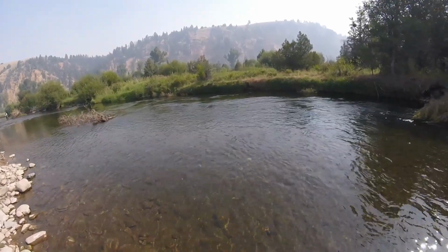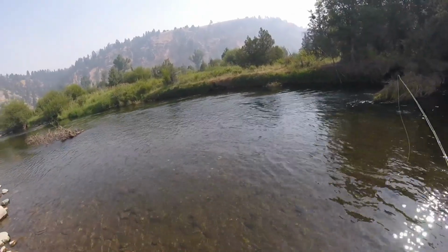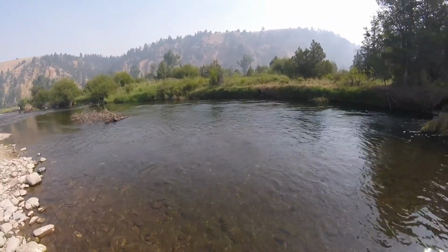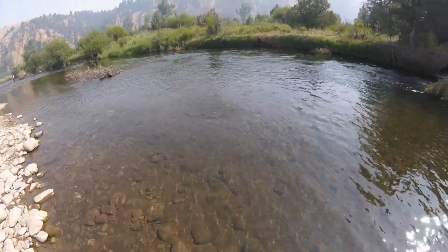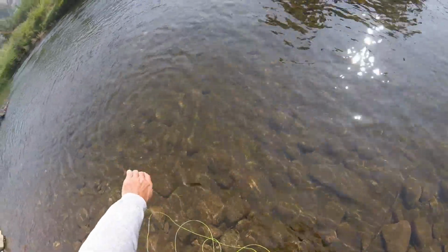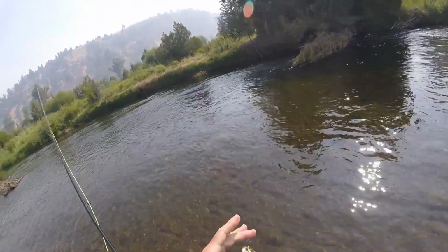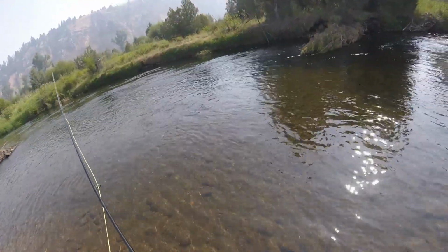Oh, look at that, right here. Let's see if we can get him. There he goes. Down, down, down. Come on, take it. There he goes. Got him. Another one of these little ones. Let's see if this is a rainbow or a cutthroat. Let's see. Another cutthroat. Look at that. Well, you can see his real prominent. See that, guys? There you go.